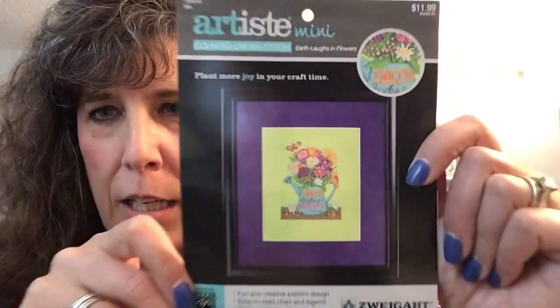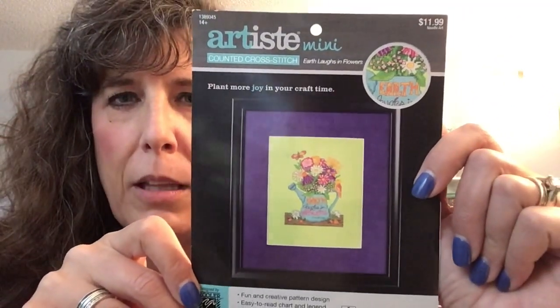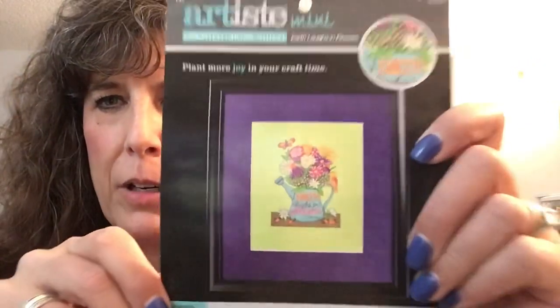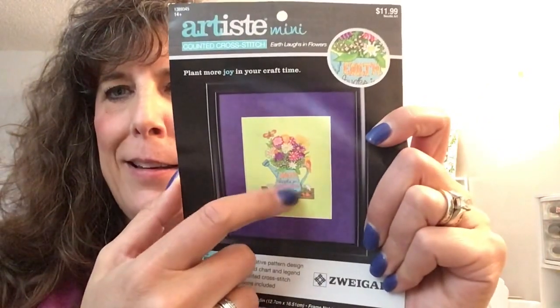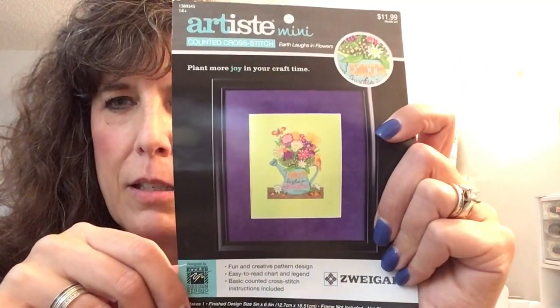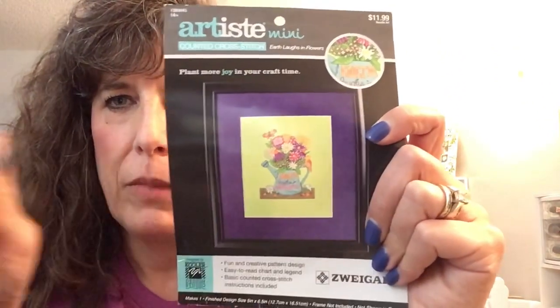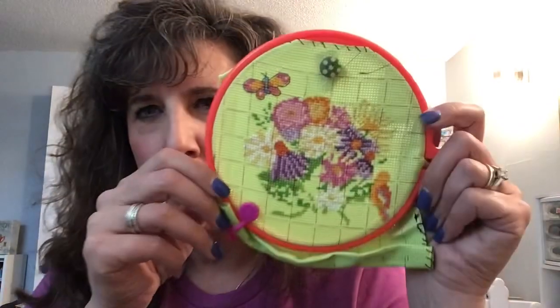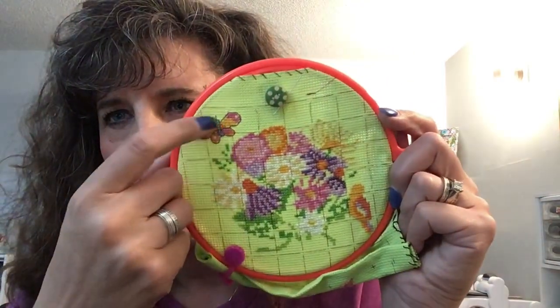This is just a little tiny kit I got from Hobby Lobby, and it's Artiste, and it's called The Earth Laughs in Flowers. And I'm not a fan of these words, earth laughs in flowers. So I'm just going to stitch this, just a plain little watering can here. When I first started Flosstube, I really hadn't done anything with it. So I had just barely gotten that little butterfly in.